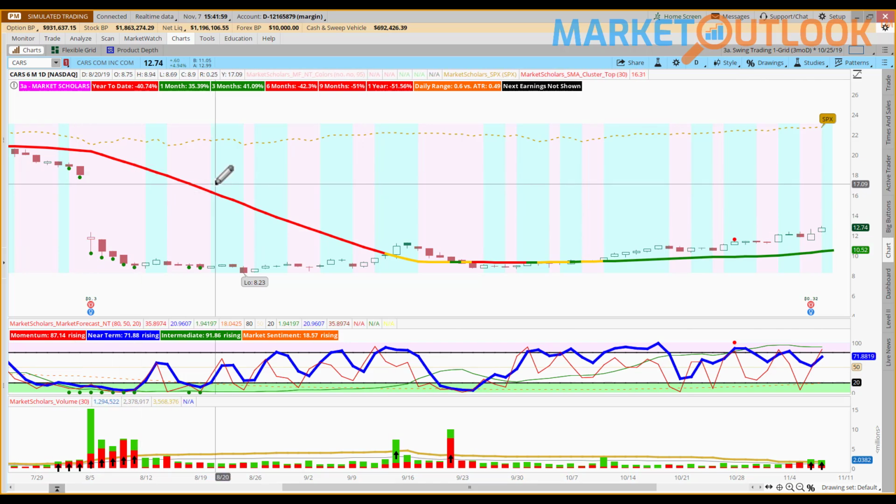Speaking of gaps, I heard Gap's stock price was down after hours tonight after their CEO was stepping down. So Gap should have a gap tomorrow.